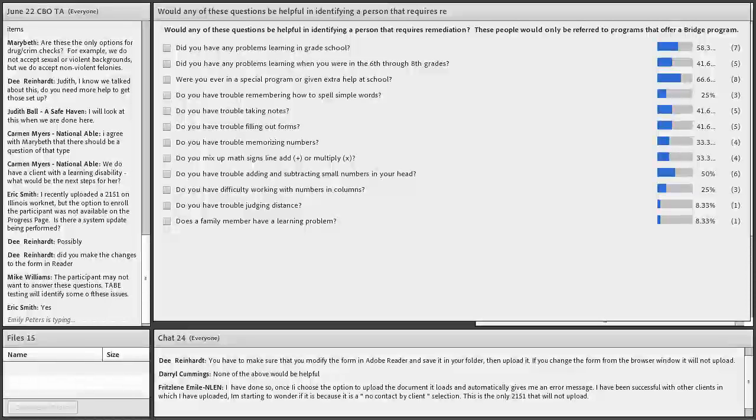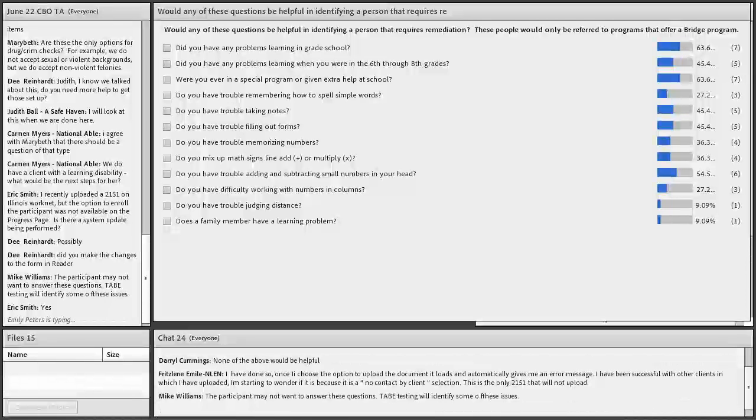So we have it set up so that if a person indicates that they do not have a GED or anything lower than that, or if they don't at least have a GED, then they are automatically referred to a program that offers a bridge program. Then if they have a GED or high school education or higher, then they can go to any training programs whether or not they do or don't have a bridge program.